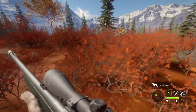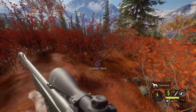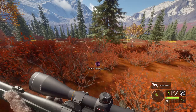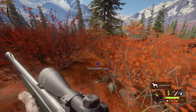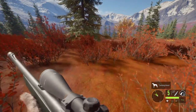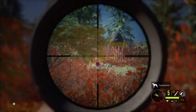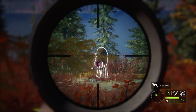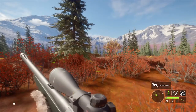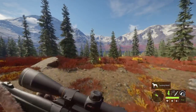That crunch I just heard, was that it going back the other way, or was that me? I hate it when they... Oh, there it is right there. I just saw it as it started moving. She's wounded. Yeah, good boy, Chum.